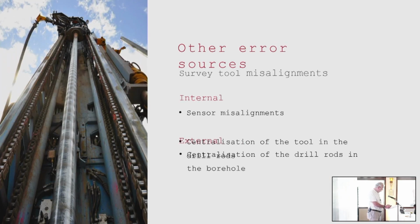So other error sources: survey misalignments. There are generally 3 potential areas for survey misalignment. Internal tool sensor misalignments, which are usually taken care of by multi-step calibration procedures in the workshop, and tool misalignment processing during the survey. And then we have external misalignments: centralization of the tool in the drill rods.